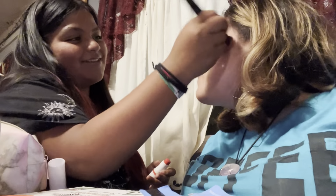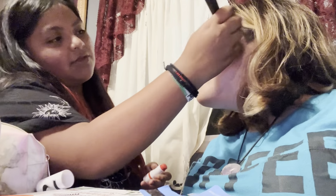And usually after this I put concealer on, but she's like a way lighter shade than me, so I can't do that. So, yeah. Now I have to do blush. We're just gonna use what I use on this brush because it's still on it. There's not a lot on it, but there's still some.